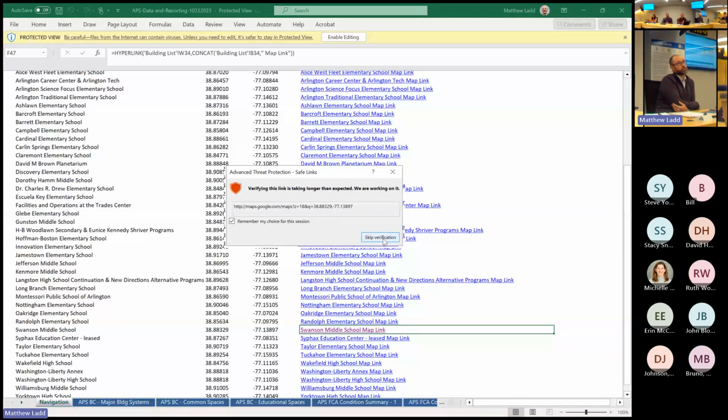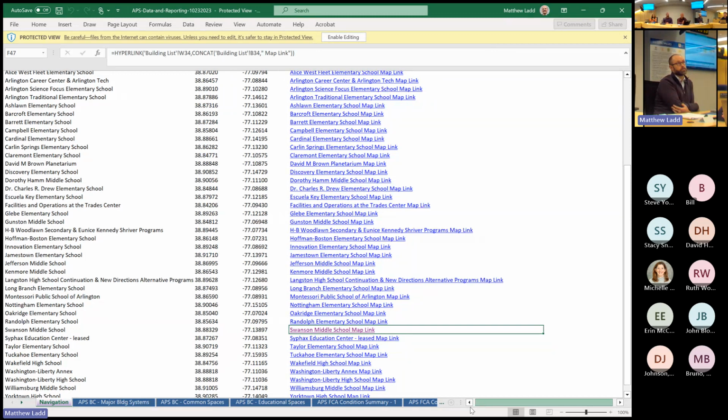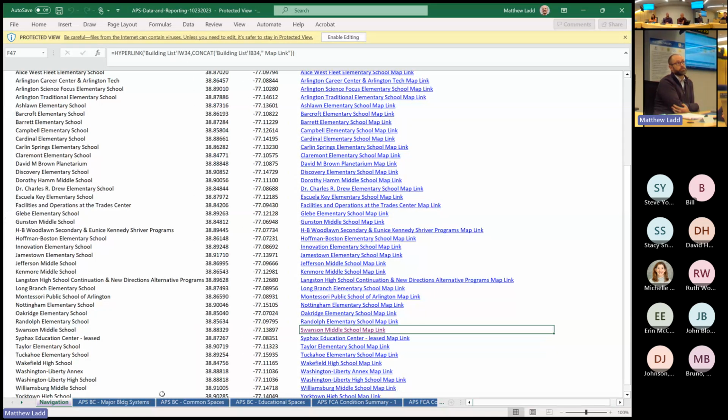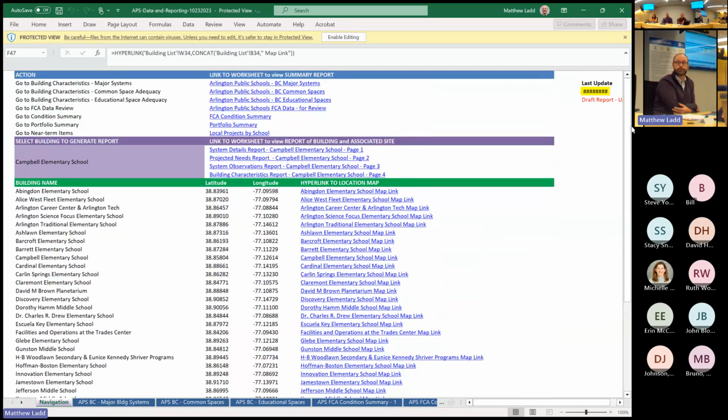So at the top here, you will see the FCI AD, which is the accumulated degradation. So that's over time, what that school's score is, right? The one that's a little bit more short-term and might need more attention is your FCI DM, deferred maintenance. What has immediate needs right now? And so that's what you look at. And as you said, it's green, yellow, and red.